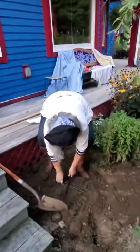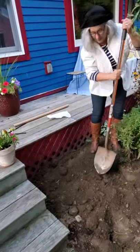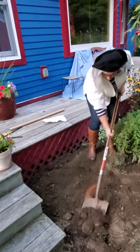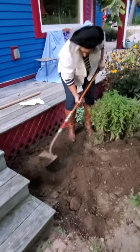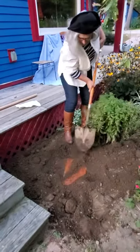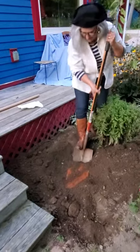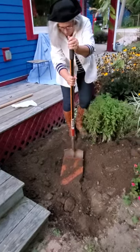I'm gonna get my shovel and I'm gonna look for the treasure. What? Oh, wow, there's treasure. Look at this, a treasure box. I can't wait to see what's in it. Oh my goodness, what could be here? Let's see. Oh, it's loose. Wow.